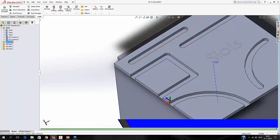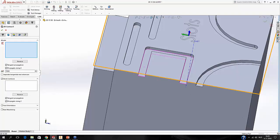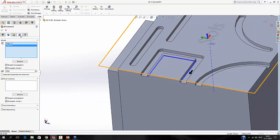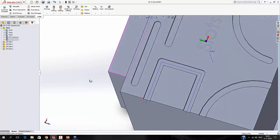Well, we could have also set the rolling around the corners off, which we can do right here. Roll around corner and we say keep sharp corner. If we do this, we should get the same kind of path that allows us to cut this slot in one go.